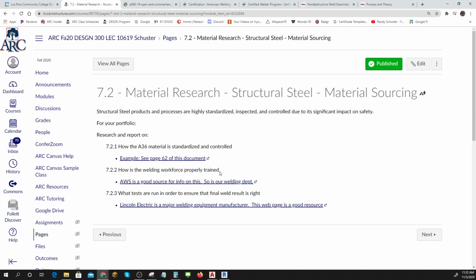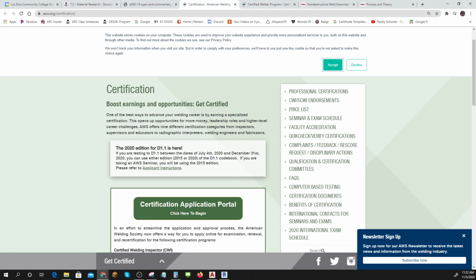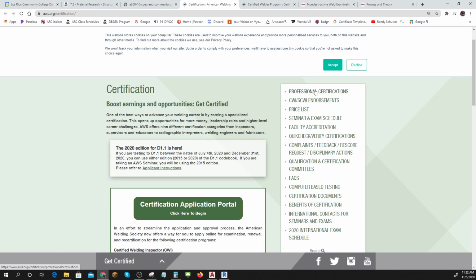Okay, so then we want to take how is the workforce trained. So here's the AWS, American Welding Society. Tons of stuff on here. And look, they have certifications, they have seminar exams, they have facility accreditations, quick check verifications. That's if you're already certified and you just want an addition. So this is a group that you can go through and make sure that you are hiring somebody who's certified through this group, because they are very well known and have an amazingly good reputation.